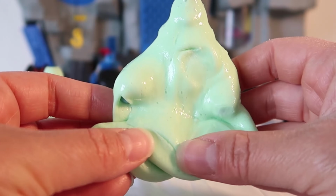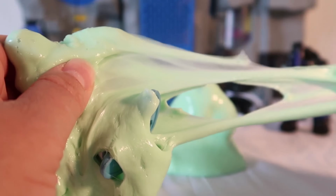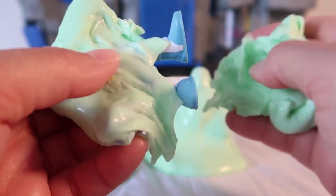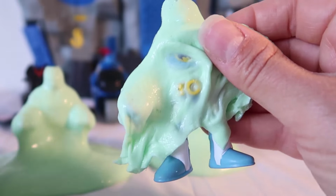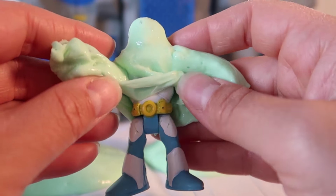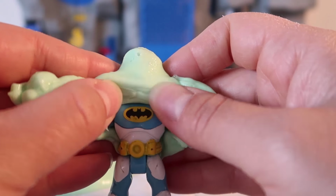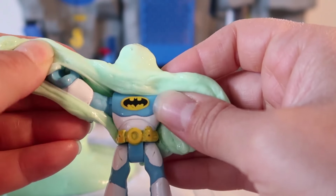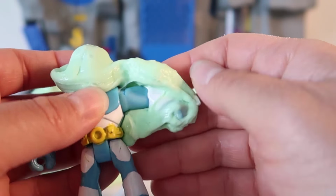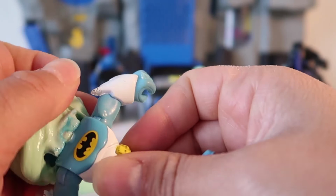Who do you think's hiding in this slime? It's so sticky. How would you guys like to be covered in slime? I see blue and white boots and pants. A yellow utility belt with a yellow bat symbol. Blue and white gloves. This Batman looks pretty awesome.